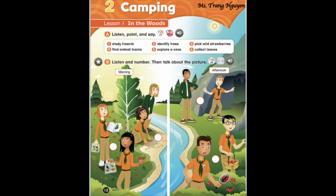I can use my book to identify the trees. I like that gray one. What kind of tree is it, Carla? Here's a picture of it. It's called a birch tree. What are you doing, Emma? I'm finding animal tracks. There are some long tracks in the mud next to this river. I think they're from a rabbit. Rabbits have long feet.